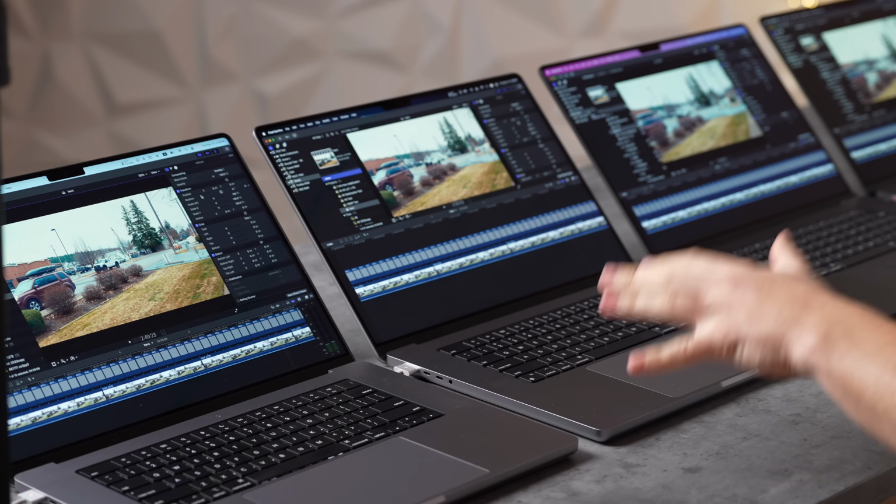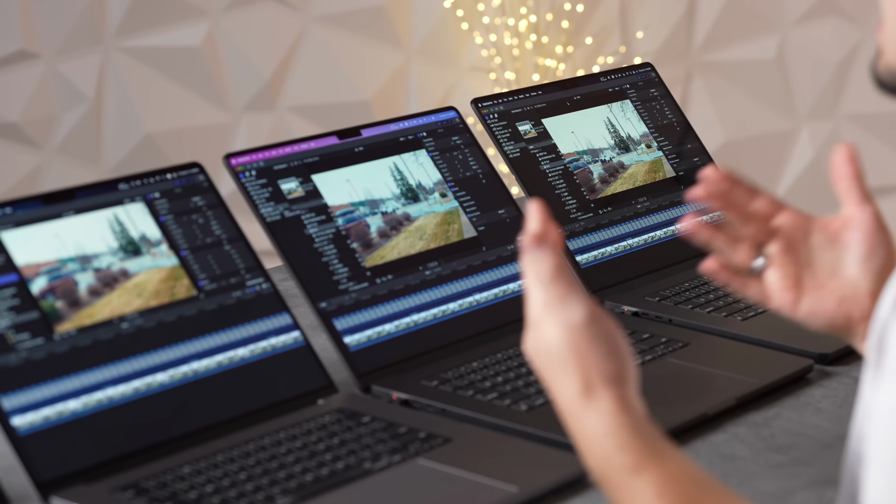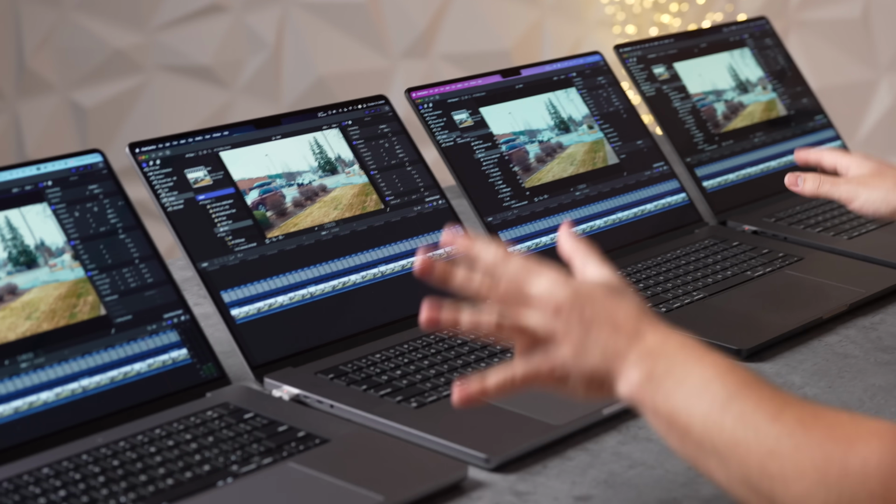So for regular video editing, this is by far the least worth it to upgrade to a newer machine, because even if you have a 20-minute project, that's only 36 seconds saved on the M4 Max compared to these other ones. And in terms of timeline smoothness, all of them handle it so easily. And now let's move on to another test.